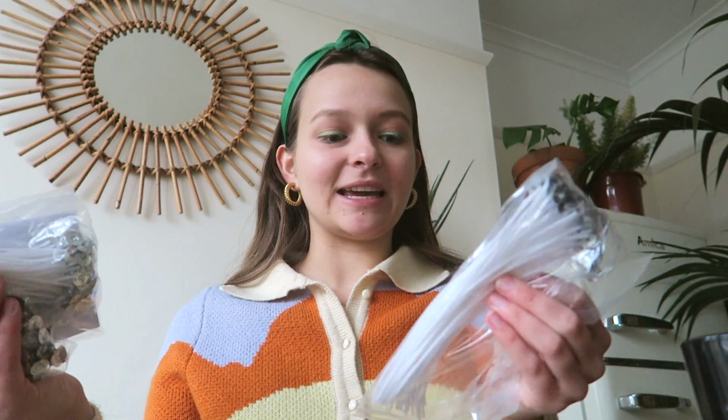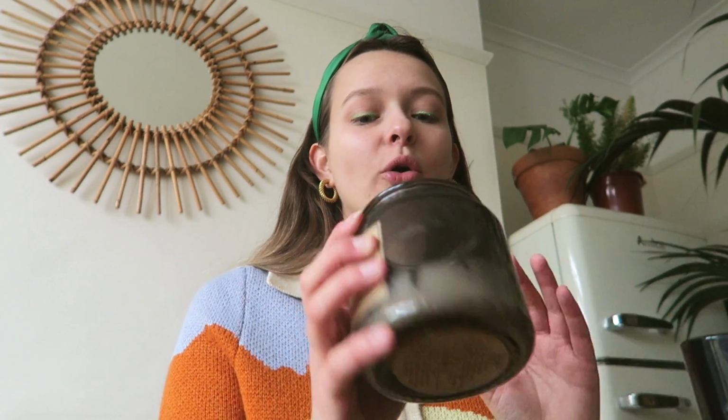So the DIY of the week is candle making. I bought myself the cheapest candle making kit off Amazon. The reason I'm doing it is because I'm obsessed with candles, and you know how with candles you always get wax at the bottom even when the wick burns out. So what I do is keep the wax.